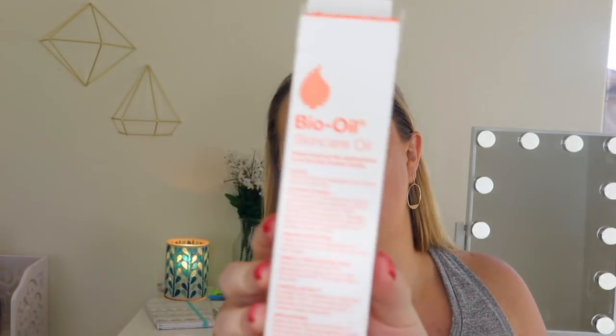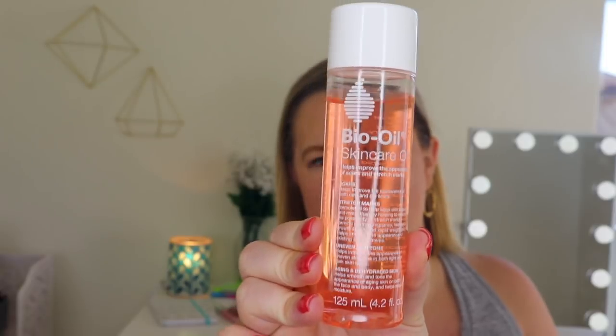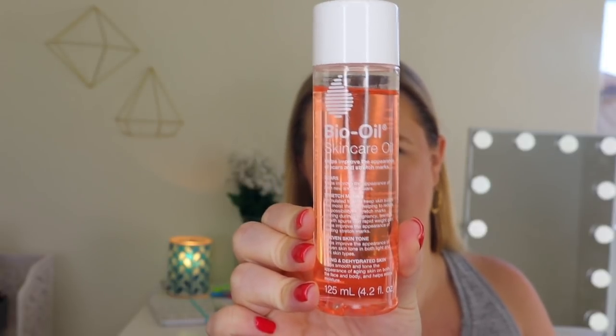So this is what the outer packaging looks like. And I do have some stretch marks that I kind of want to take care of. They're not very pleasant to see, and I've heard only good things about this stuff. So this is what the actual oil looks like. I've been using it since Tuesday and now it's Sunday, so almost a week, and I put a little dent into it, but not too much. On here it says it helps to improve the appearance of scars and stretch marks. It can also help with uneven skin tone and aging and dehydrated skin. You're supposed to apply it twice daily. They also talk about using it during pregnancy.